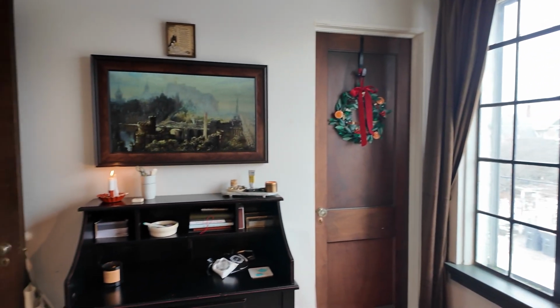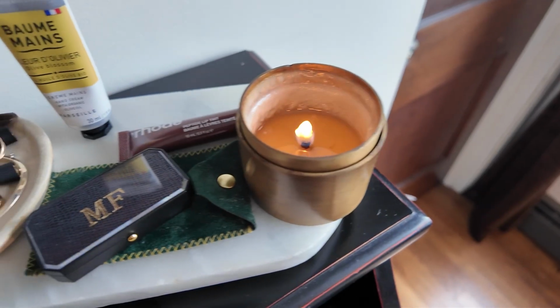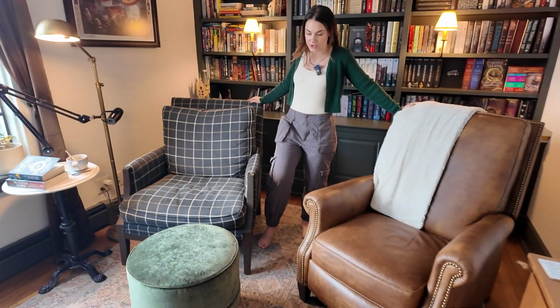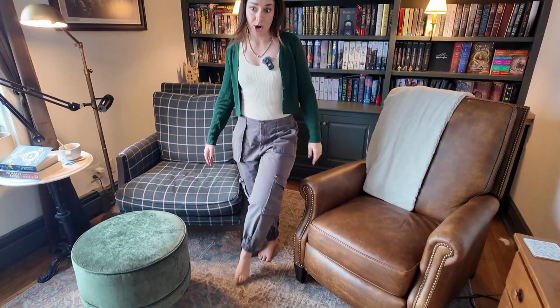Our chairs are from Ethan Allen. We designed them because we spend our lives in them, so we did quite a big splurge on the chairs. Those are from Ethan Allen. But everything else in the room is basically like flea markets.